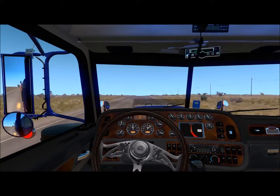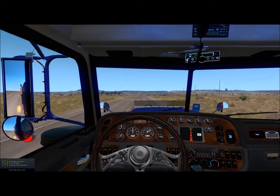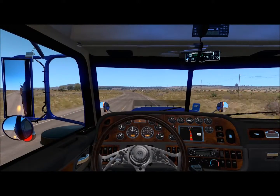Luckily, he's not running code with his lights behind me. And we're not breaking the speed limit. Speed limit through here is 65. We're doing 55 currently.